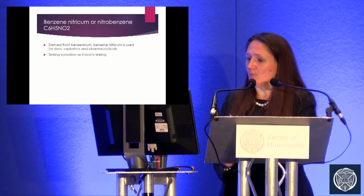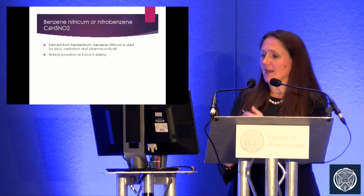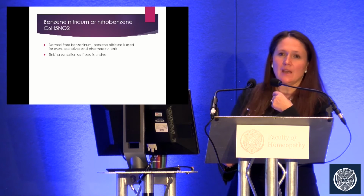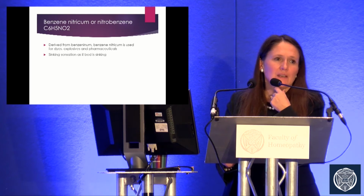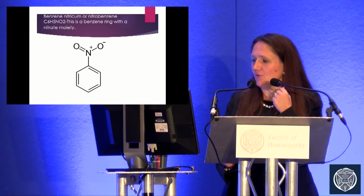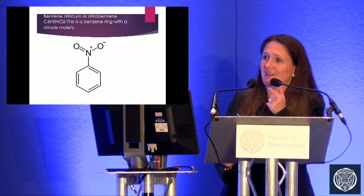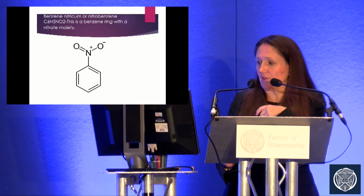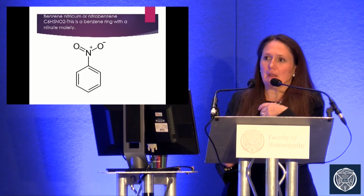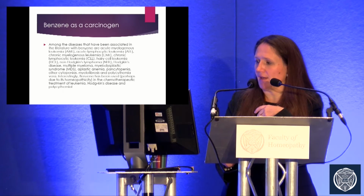So benzene nitricum, or nitrobenzene, derived from benzenum, and again dyes, explosives, has this keynote of a sinking sensation, as if the bed is sinking. So if someone does say that to you, you might like to think about that. And we've got nitrogen and oxygen, so we've got two gas elements there that might contribute to this incredible sense of suffocation that she had.